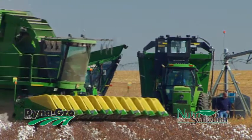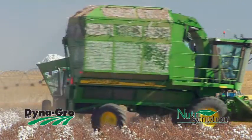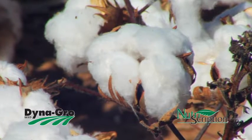Farming out in West Texas, you know, every year is different, so you can't really say, I want to plant this variety. You got to plant what you think will perform under every condition, and the Dyna-Gro's done the best for me year by year. It's been the most consistent seed that I can plant.